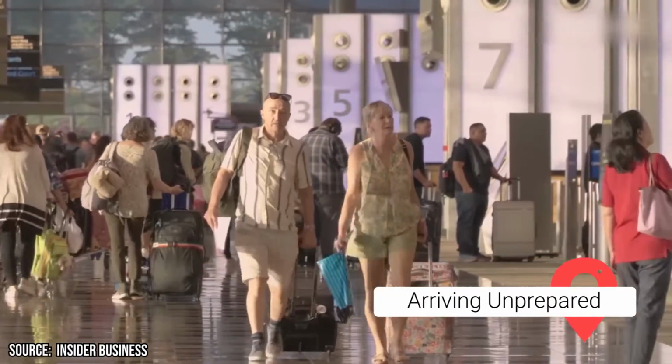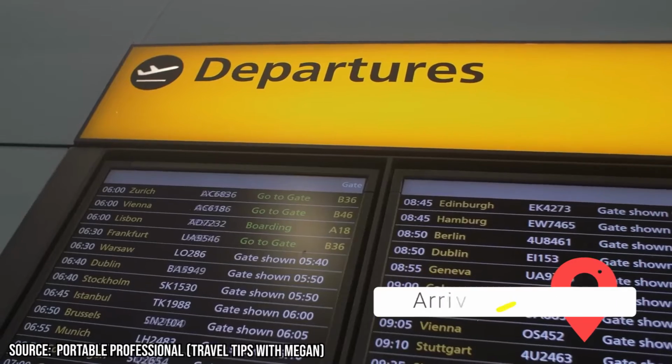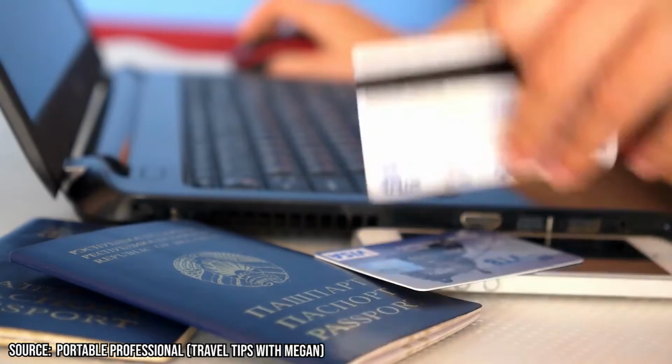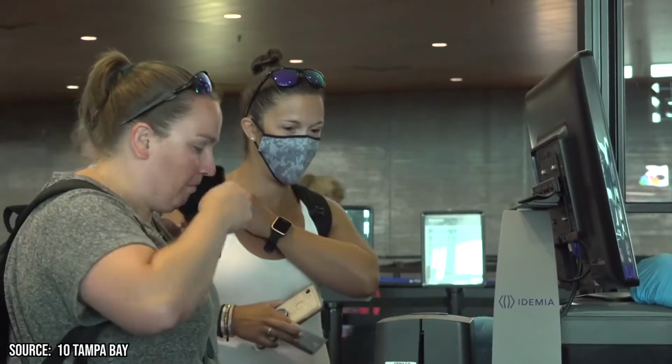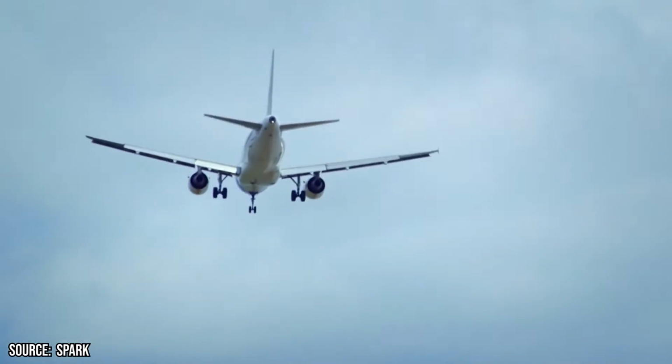Arriving unprepared. As you set out on your vacation, the first thing you need to focus on is arriving at the airport fully prepared. Don't just toss your important documents into your suitcase without a second thought. Make sure to have your boarding pass and a proper form of ID easily accessible, especially if you're traveling internationally when a passport becomes mandatory.